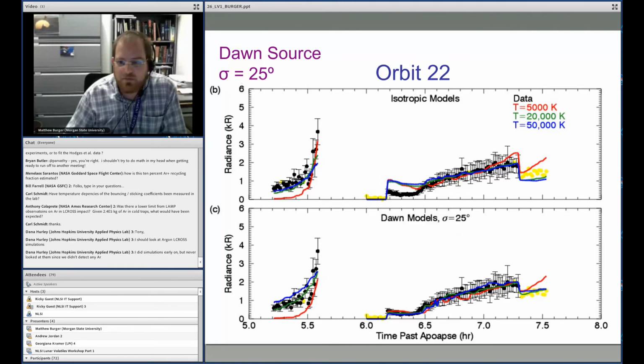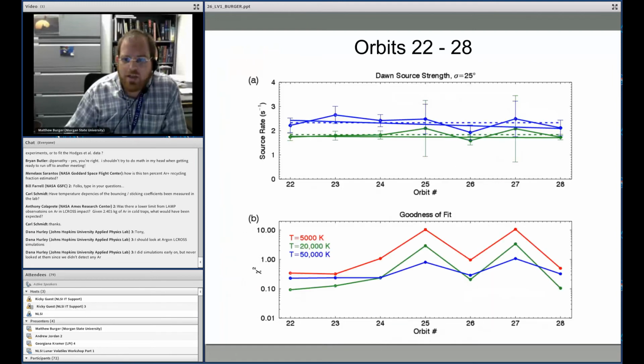And again, it needs to be 20 to 50,000 K. The tail data during flybys were really useful because we don't see that far out during orbit. And so we can constrain, the 20 and 50,000 K models tend to work equally well in these data, but we needed a 50,000 K source in order to match the flyby data. And then for all 7 orbits, we got a roughly constant source rate within our uncertainties of about 2 times 10 to the 23. That should be 2 times 10 to the 23 calcium atoms per second, all coming off from that dawn source.